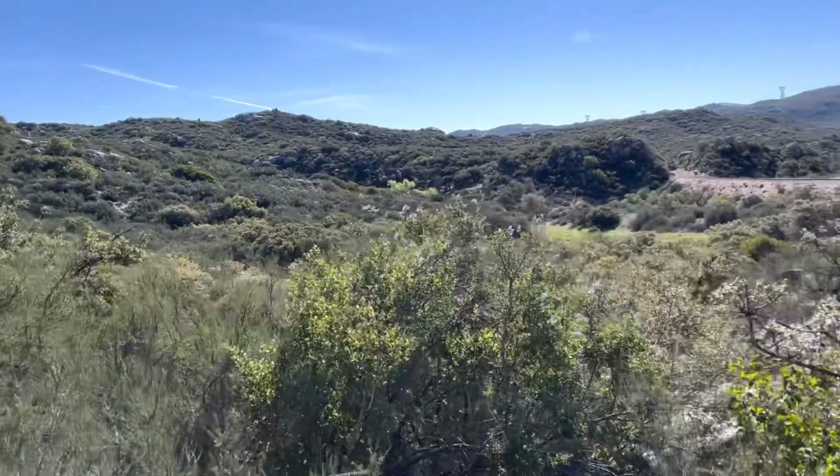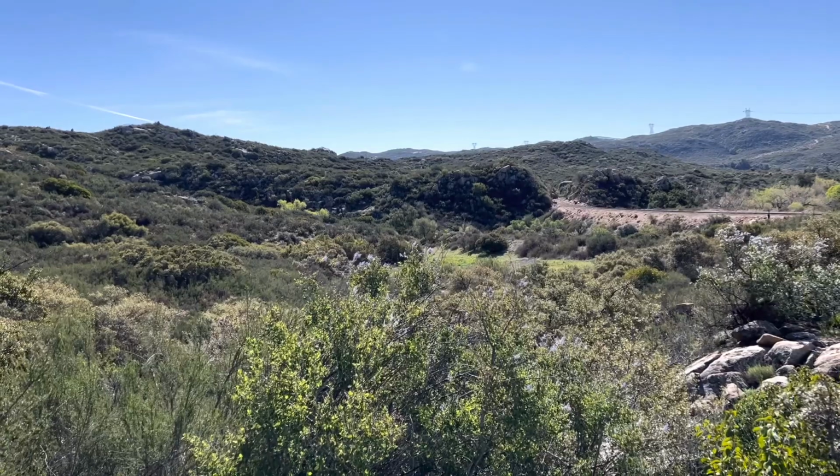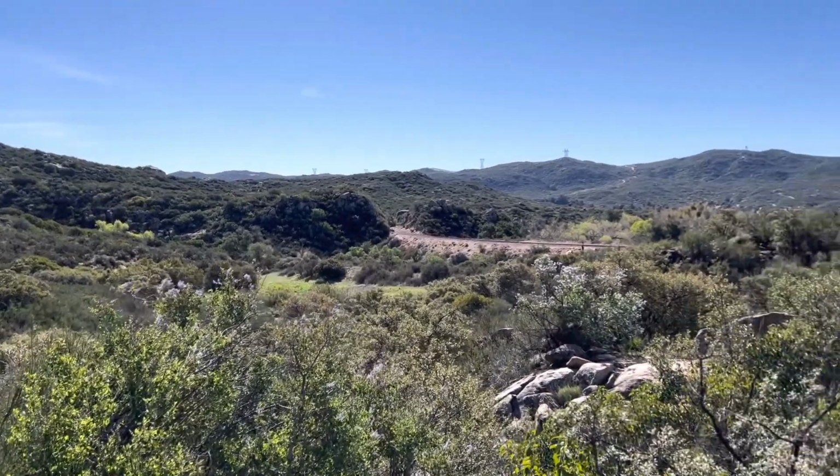But overall, it's really pretty here. The water source is down there. If you look down at the lowest spot, you can see where the creek is. There's the railroads I crossed earlier.